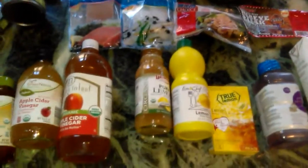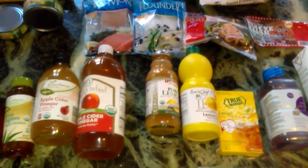If you want to see it, you can also try limes. I cut a lime. If I have limes available, that's a better choice to alkaline the water. But limes or lemons work great. You don't have to buy the expensive alkaline water, folks.